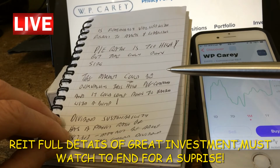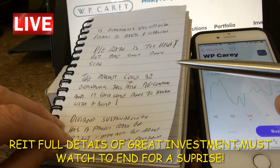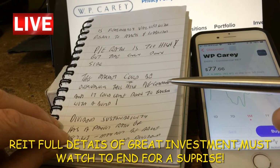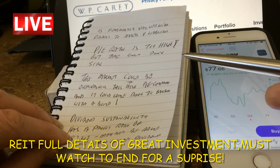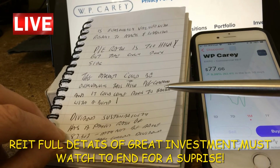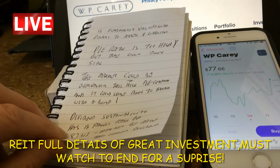So on first look, WP Carey looks a very interesting investment with potential for growth and a good dividend payout, but as you can see, the PE ratio may be too high and the dividend sustainability may not be possible. So what am I going to do? Am I going to buy or am I going to sell?